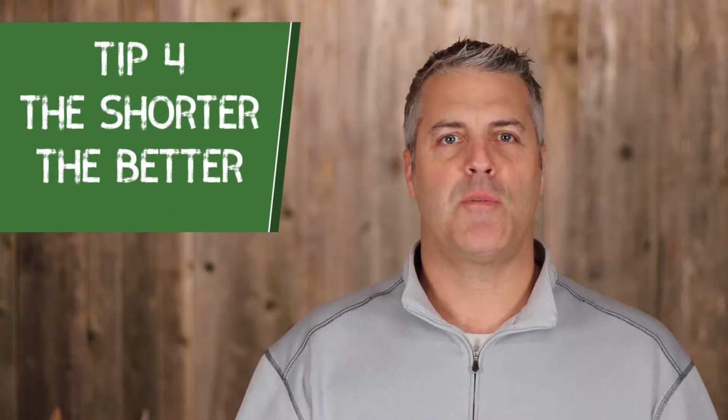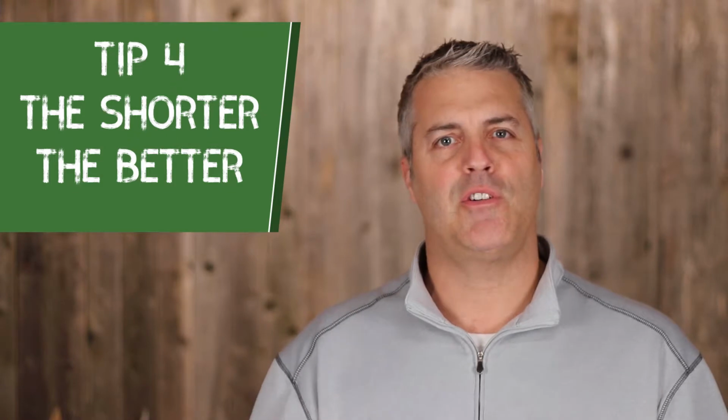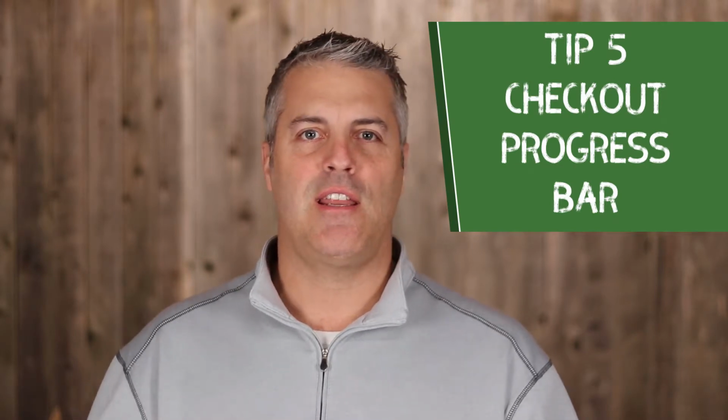And tip number 4 is the shorter, the better. It's similar to tip number 3 in that you want to reduce the amount of data that you collect in order to process the transaction. You want to just have the critical information in there and not try to collect too much, as this turns off the customer. Tip number 5 is the process indicator bar.